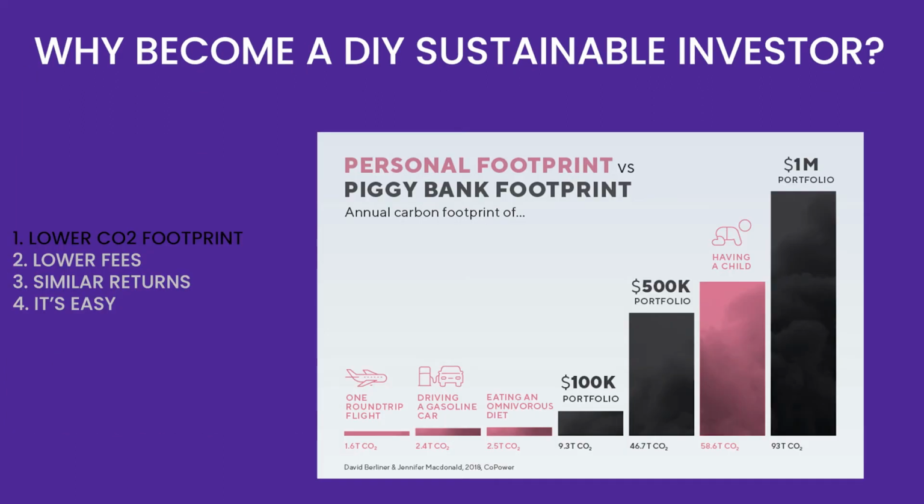Lots of us are worried about climate change right now and are taking actions to reduce our personal carbon footprint. Certainly, we want you to do things like fly less and ride your bike or use an electric car and eat less meat. But if you're not looking at the carbon footprint of your investment portfolio, you're missing a huge part of the puzzle. Someone who has 100K invested in the market has a higher carbon footprint from that investment portfolio than all of those other actions combined. So that's why it's really important for you to be intentional and deliberate about what investments you're putting inside of your personal portfolio.